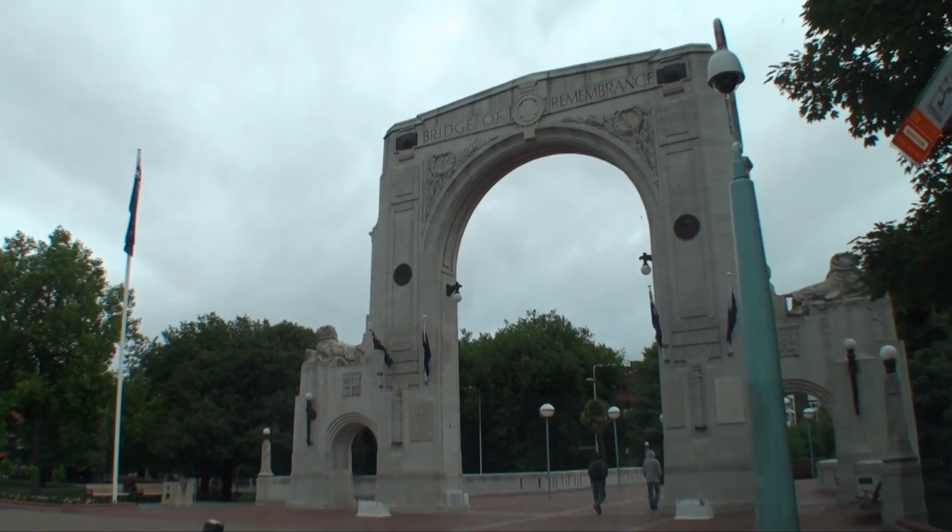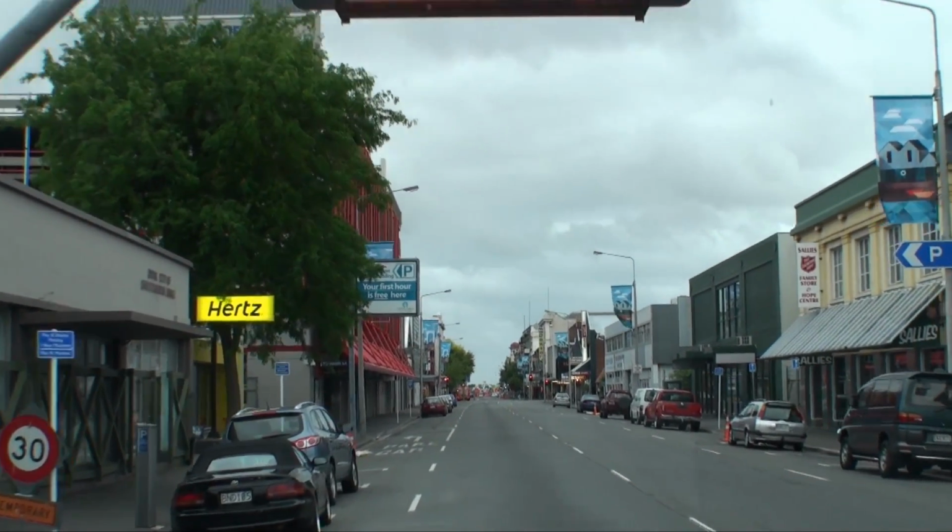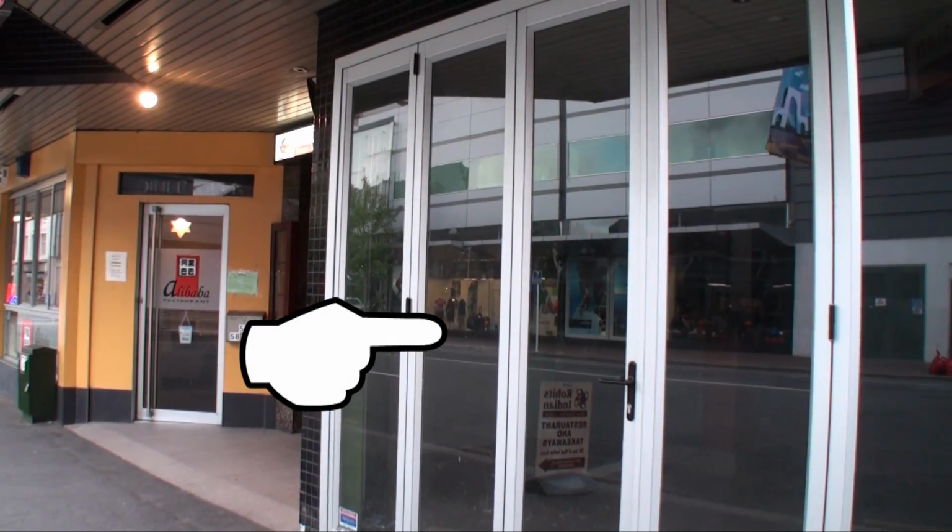I worked in a bar called Sababa when I lived here. It was a great place. I really enjoyed working there. This is where it used to be.